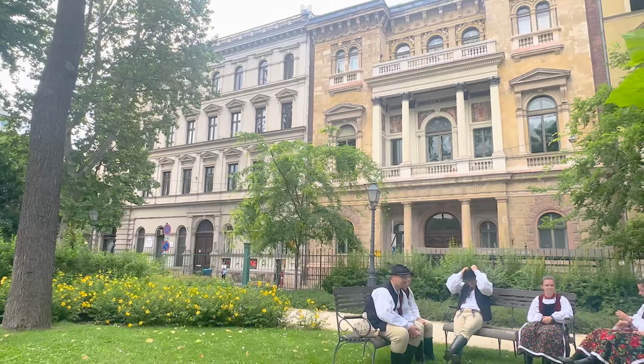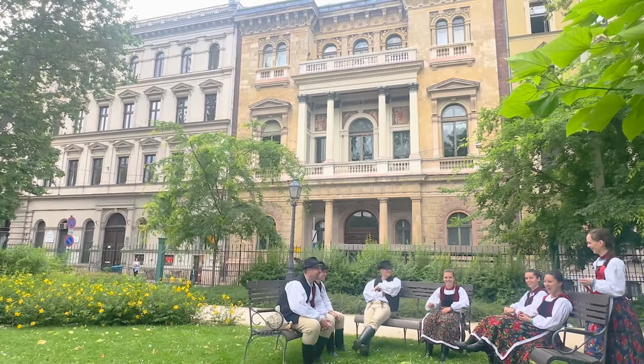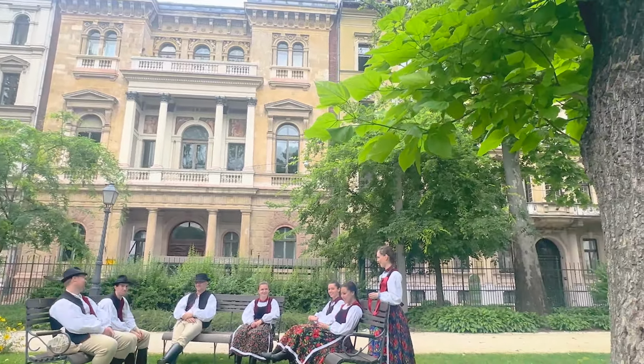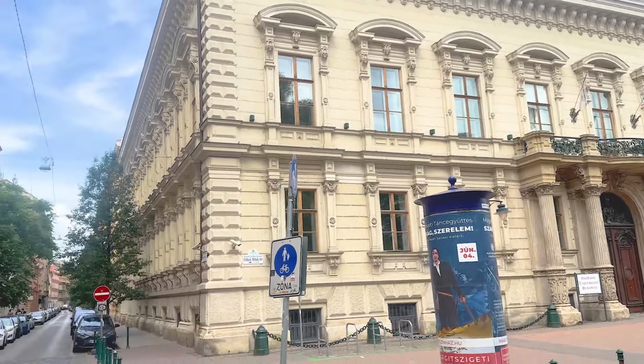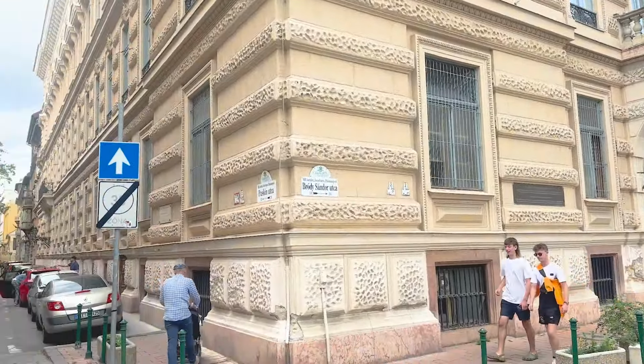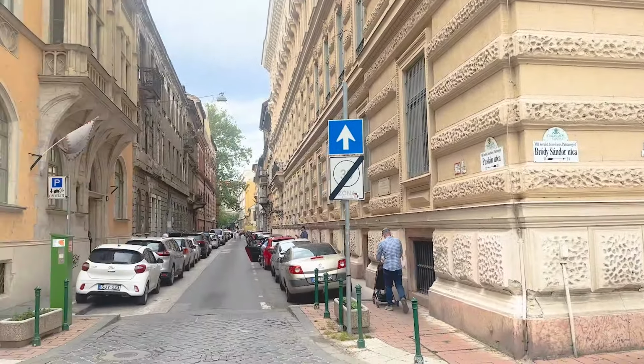But inside this ring road, this quarter is called the Palace Quarter. It got its name from the buildings that are around here. These used to be palaces of noblemen in the 19th century. And so this is a very different place than the outside part of the 8th district. It is very central, approximately the same in location as the inner 7th or inner 6th district. Just one street away from here, you can go to the 5th district, to the very city center.